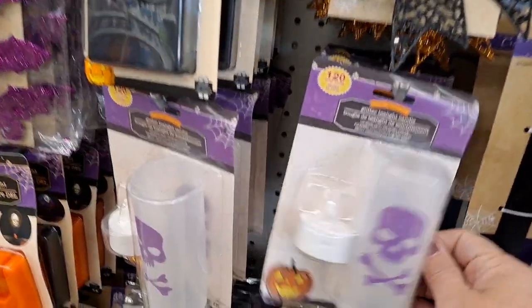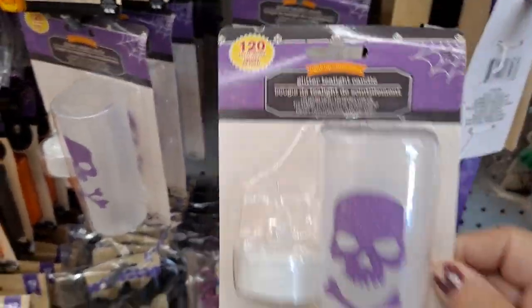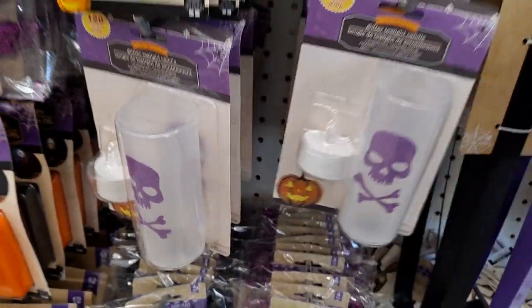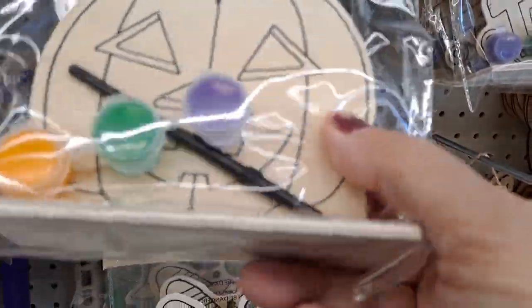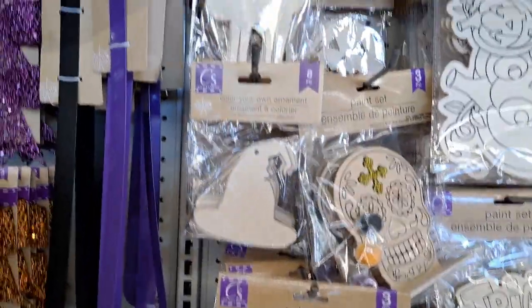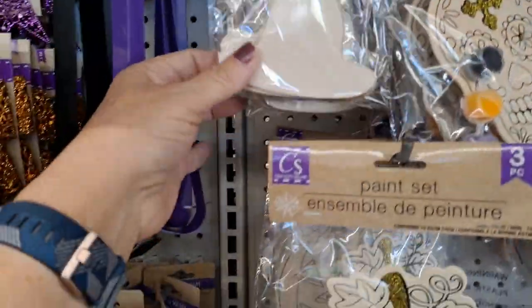And that's kind of neat. I did see somebody do a little DIY with theirs. And then there's one with pumpkins on it. That's cute. And then this I like. That's a cute little paint set. As is this. I like that. Then you have cats, pumpkins back there, and witch hats.